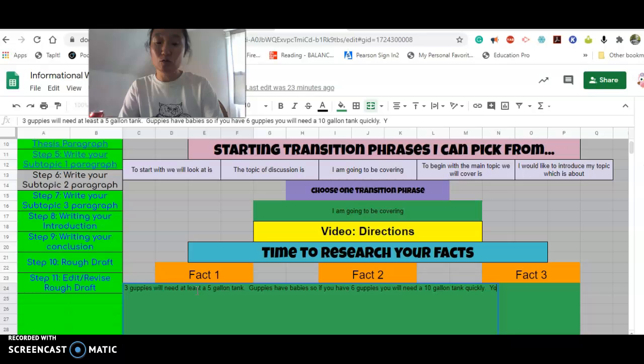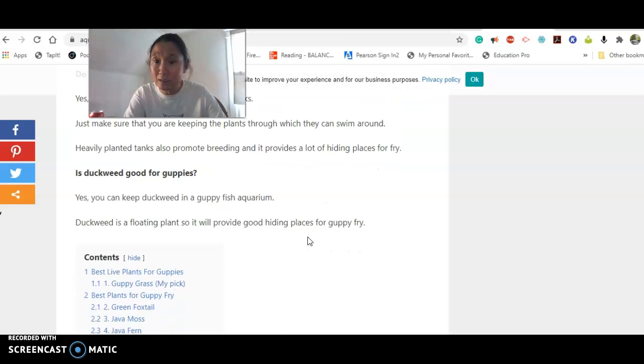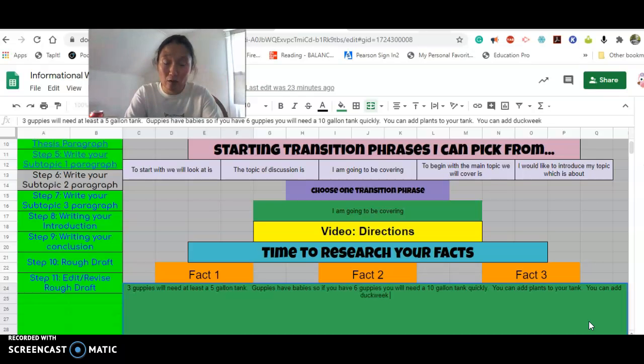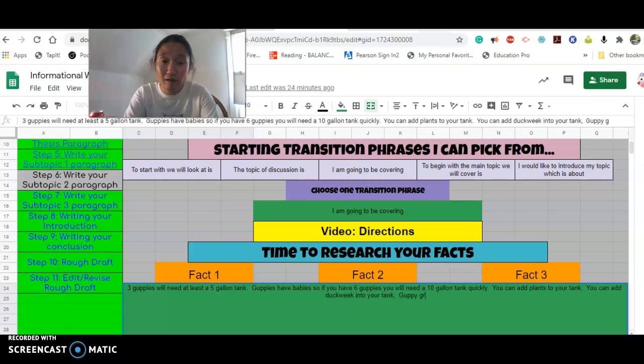Okay, so plants. You can add plants to your tank. So let's take a look and see what kind of plants we can put in our tank. Guppies don't eat them, heavily planted tanks. So duckweed is good for guppies, so you can add duckweed into your tank. Let's see, what's another plant? Guppy grass is really good. I have some guppy grass in mine. Guppy grass is good for the fish to hide in as well.